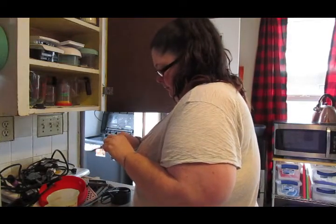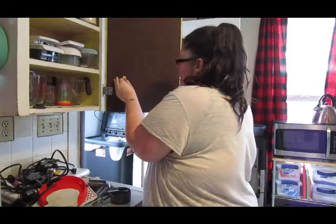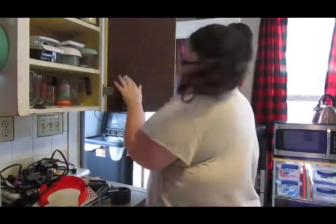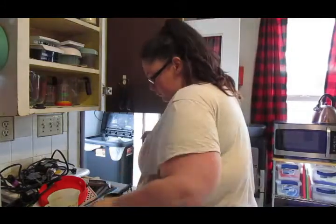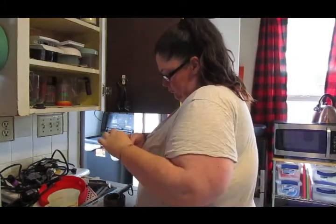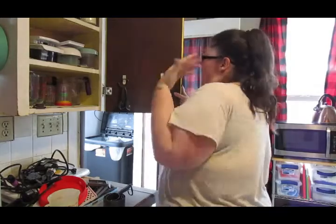So it took me a while to find these hooks. I'm going to put them both up and end up only using one of them. The first one I put up I thought would work. It didn't. It makes too much noise. And so I'm going to try to put the measuring cups in there. I'm going to tell you right now, they're not going to work, period. So I ended up just setting them on the shelf, and the second hook is now where I keep the measuring spoons.